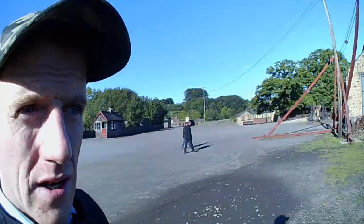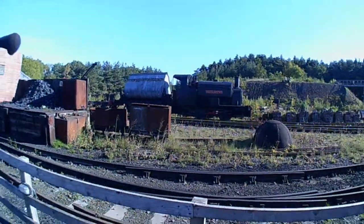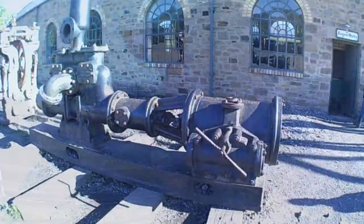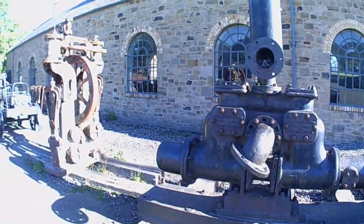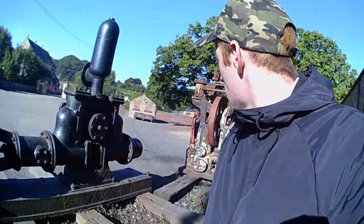This old coal train over here, we'll try and get a wee clip of it. It's got one of these side tipping trailer things on it, for unloading the coal at the side of the rail. Some big industrial pieces here. Maybe water pumps, for pumping water out the mine, I think. We'll go in here to the engine works and have a look.